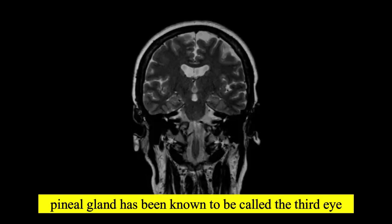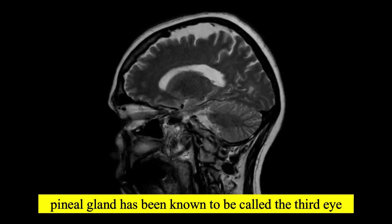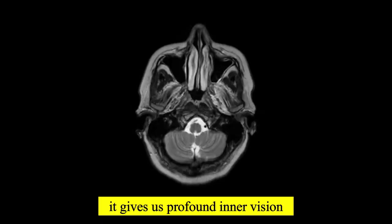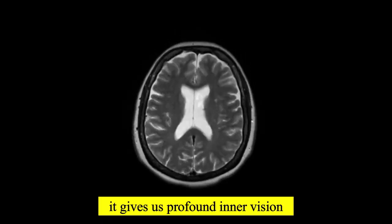The pineal gland has been known to be called the third eye because once it's stimulated and activated to the next level, it gives us profound inner vision.